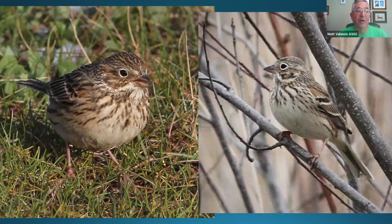So ordinarily they're along the edge of a green mowed area next to the fields. So they like to come out in that shallower grass to look for insects and seeds and things like that.